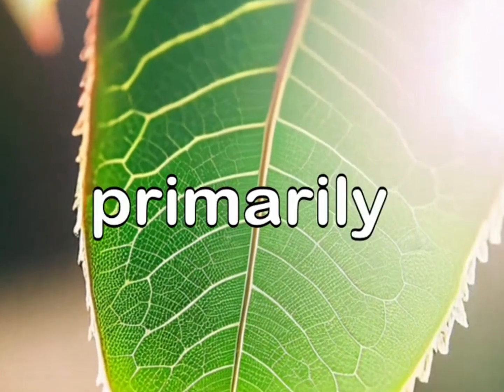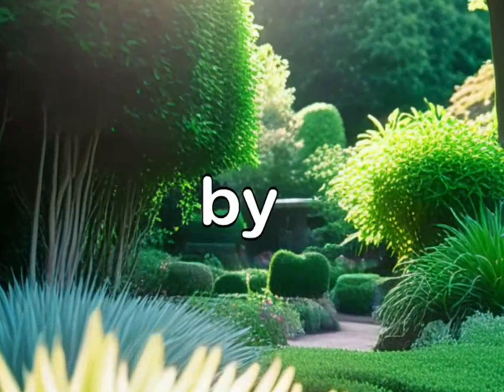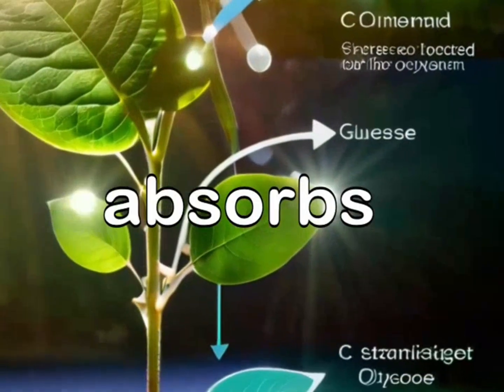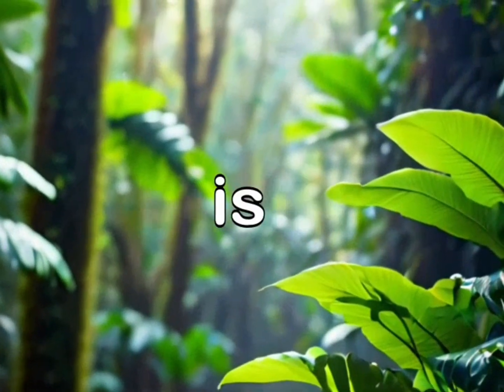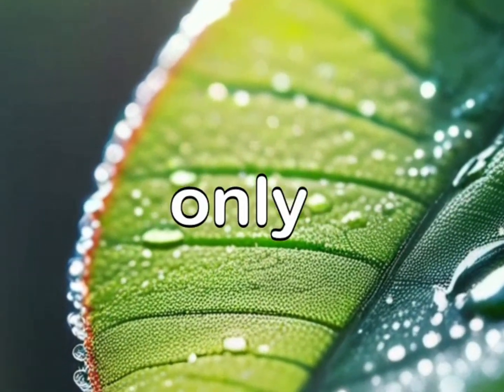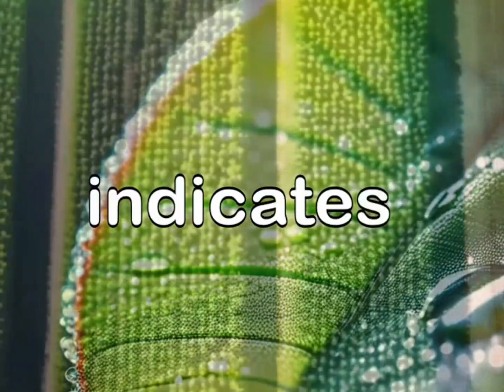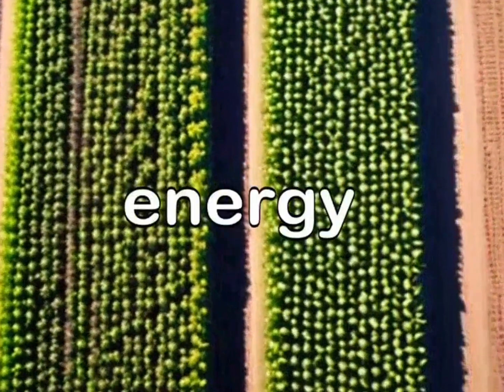Plants are green primarily due to a pigment called chlorophyll, which plays a crucial role in photosynthesis by absorbing sunlight. Chlorophyll absorbs light most efficiently in the blue and red wavelengths, reflecting green light, which is why our eyes perceive plants as green. The green color of plants not only attracts attention, but also indicates that they are healthy and capable of photosynthesis, converting sunlight into energy.